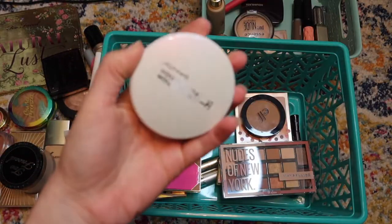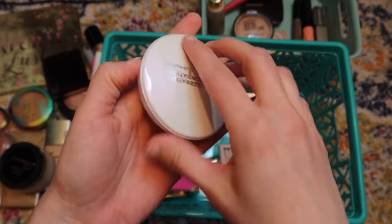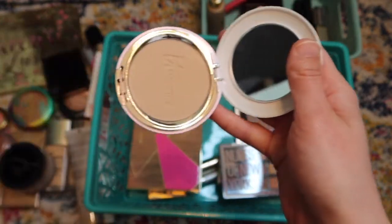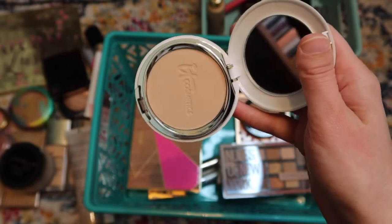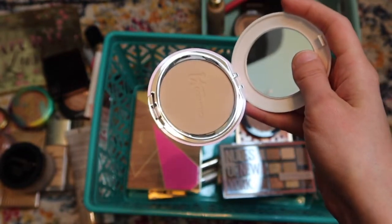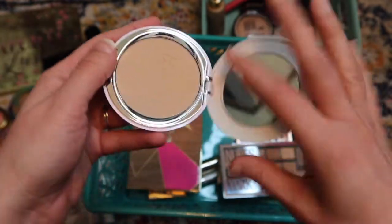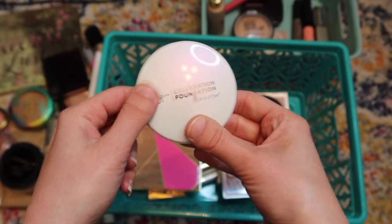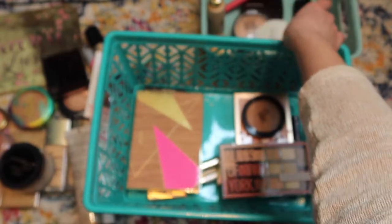Anyways, I'm really excited to use this. It's a powder foundation, but I'm going to use it both ways, to set my makeup and then to also try it as a powder foundation. I think before, I used it more to set my makeup, just to add an additional layer of coverage to my face. So that's how I plan to use it for this week.